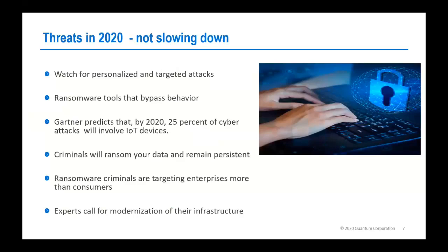Why? Well, the simple fact is that there's more money to be made. Maybe they're also interested in the reputation and the data, the companies' crown jewels. So they're shifting into attacking the data centers a lot more, and definitely concentrating on reaching your backup. And so experts are calling for modernization of the infrastructure and an offline copy that could be your best last line of defense.